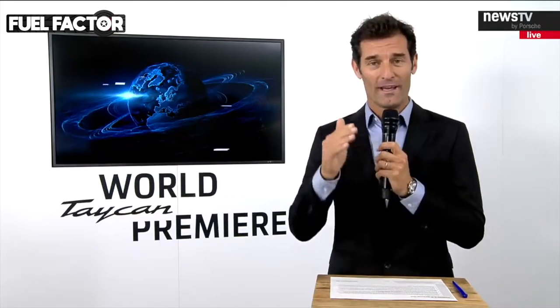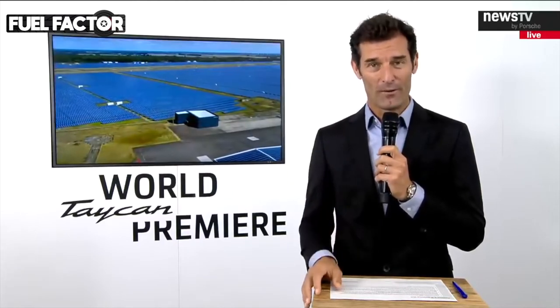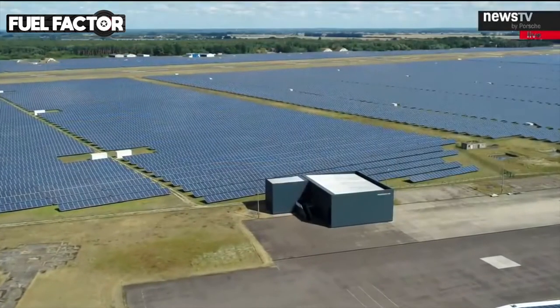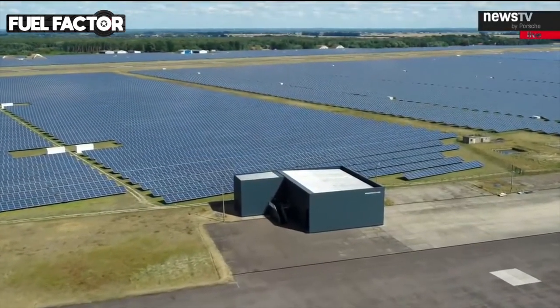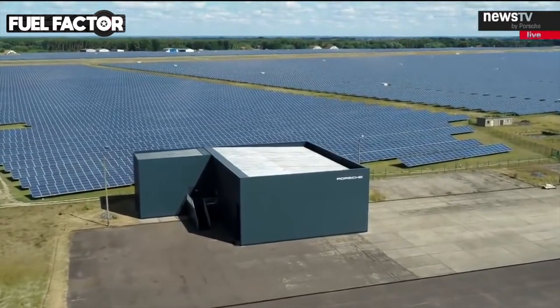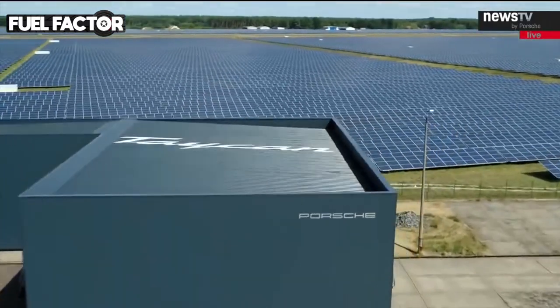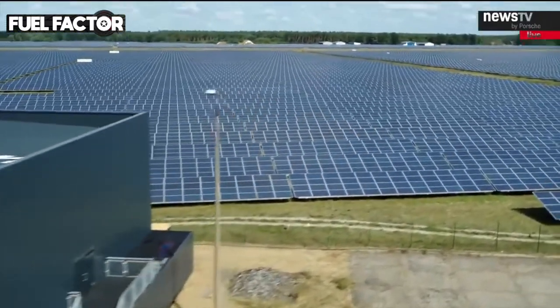Because it's a renewable energy source, and it's going to be starting off here in Neuhardenberg in Germany, where I am now. You can see the solar panels, 600,000 solar panels actually, which is quite extraordinary. It's the largest solar plant in Europe, over a 240-acre site. It is ginormous, and inside there we have a Taycan, which we're very excited about.